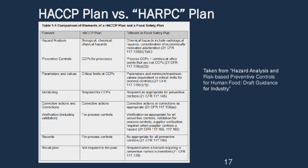And the recall plan is not required under a HACCP plan, but it is part of the preventive controls in a food safety plan. So we see there are some differences, and the HARPC plan or food safety plan is more detailed and includes more controls for the safety of food.